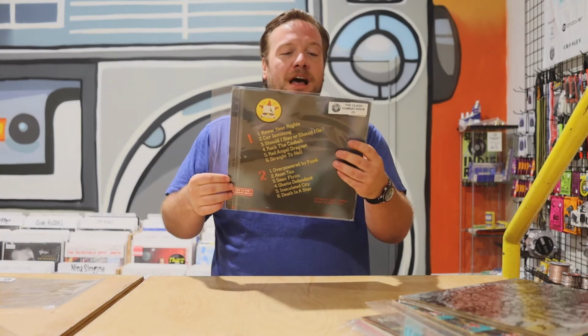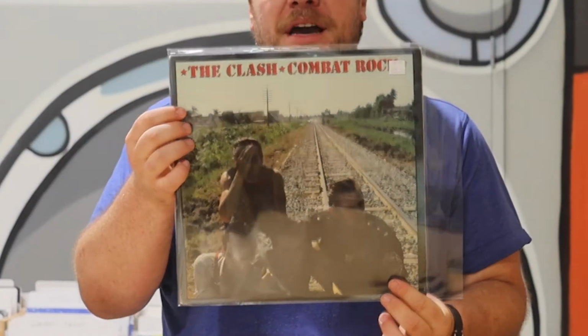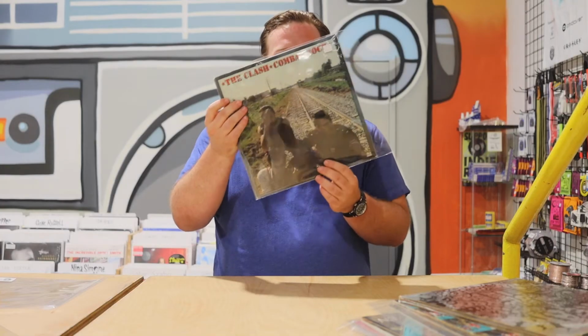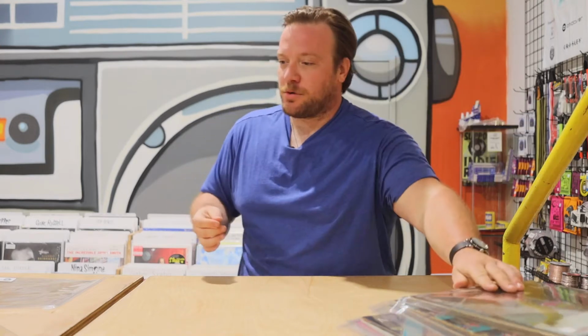We got a nice old copy, which is what I call everything that's not a reissue, of Combat Rock by The Clash. $25. Classic album. I just listened to it the other day. It's better than I remember, of course.